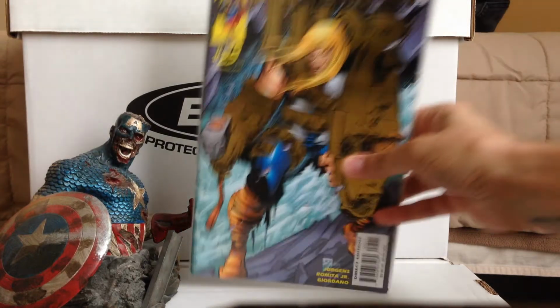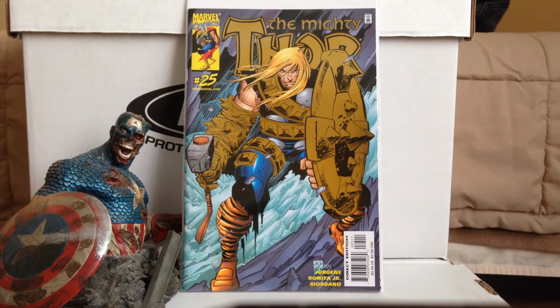Alright, so this is number 25 of Thor. I always see this one at the flea market. Not always, every so often. I'd say every third time I'm at the flea market, I see this. And by the way, I paid less than $1 for all these ones I'm showing right now. These were $13 for 5. So, starting with those annuals.